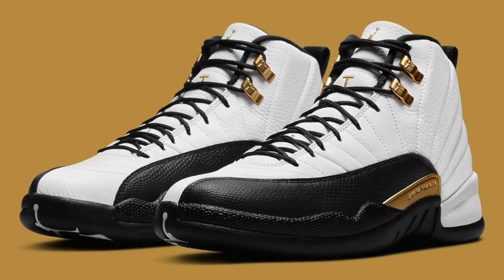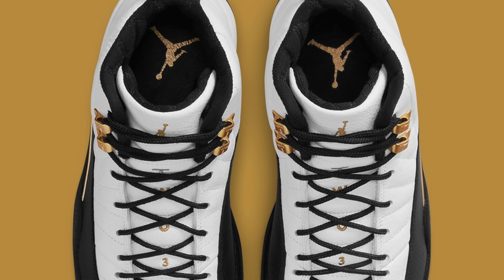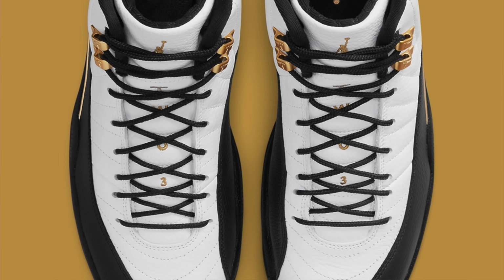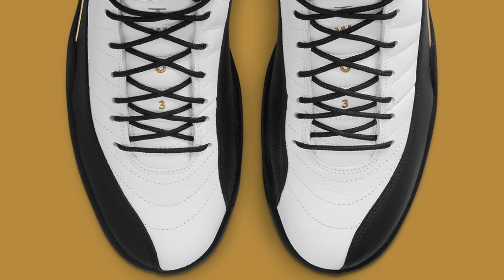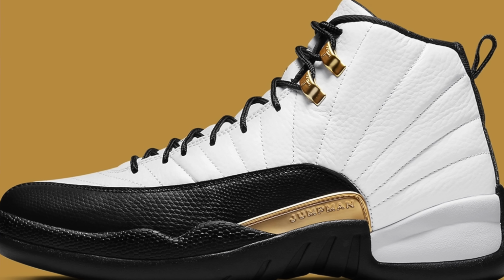Then moving on to November 13th, we've got the Air Jordan 12 Royalty. So I'm sure you can see right away the resemblance that this shoe has to another Air Jordan 12 colorway, namely the Taxi colorway. The upper of the shoe comes in a white leather accented by a black mudguard as well as a black midsole and a black outsole, but where the shoe differs are the gold accents on the lace eyelets and on the midfoot of the sneaker.